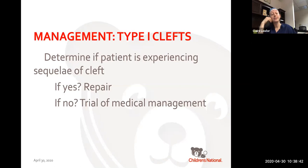So type 1 clefts, this is where you get into a little bit of the controversy with laryngeal cleft and whether people even believe in a type 1 cleft, or they call it just a deep groove, or feel some people are over operating on type 1 clefts. There's a lot of controversy here, and this is talked about frequently in meetings. But what you really need to do is determine if the patient is experiencing the sequelae of a cleft, and if they are, and they fail medical management, you have to repair them. And if their symptoms are more mild, you can trial medical management.